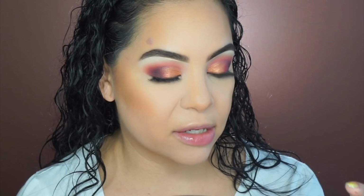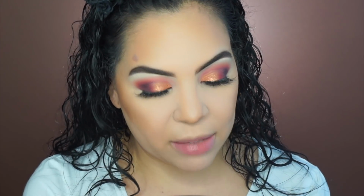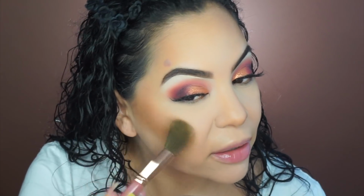So I'm going to go in with this e.l.f. blush, and I wish I could tell you guys what shade this is, but I've had this for such a long time that I think it came off on the back. But this is one of my favorite blushes from e.l.f. And I'm just going to take the #3 brush and pop this right on the cheeks.